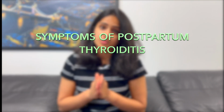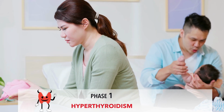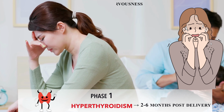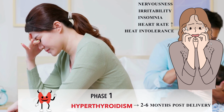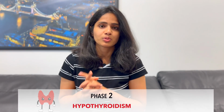The symptoms of postpartum thyroiditis can typically be seen in phases. Phase 1 is the hyperthyroidism phase. This is usually present around 2 to 6 months. Some women may experience symptoms like nervousness, irritability, insomnia, increased heart rate, heat intolerance, or weight loss due to an overactive thyroid gland. Phase 2 is the hypothyroidism phase.